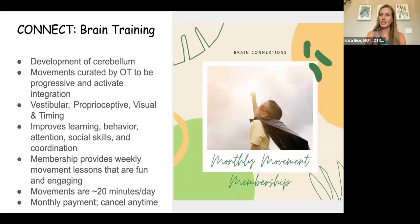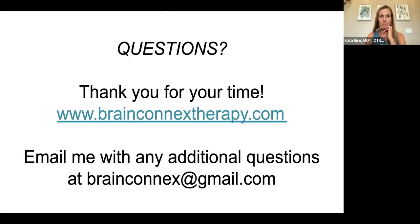And then our Connect Brain training. This is kind of the last little piece that we developed, the cerebellum. I created these movements that are progressive and activate the integration of the vestibular, proprioceptive, and visual systems together, which really develops the cerebellum, which develops automated movement so that there's more freedom in the cortical brain. So this really improves learning, behavior, attention, and coordination. It only takes about 20 minutes. They're a lot shorter, a little bit more fun than the reflex work over time because we use different balls and bean bags and things to catch and throw. And it's a monthly payment.